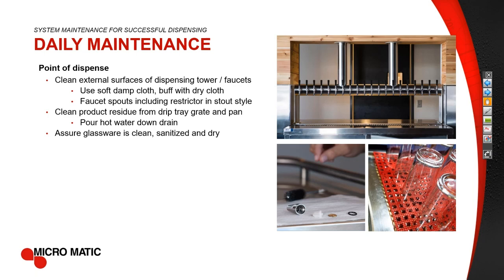The drip trays or the grates down below, it's always good to make sure those are clean, and with that, keep the critters out of there. It's good to pour some hot water down there. Again, it could be done the night before or in the morning before we open. Get a coffee pot full of hot water and pour it down there. It keeps everything clean and your drains flowing as well.